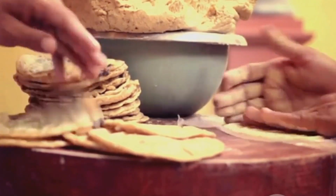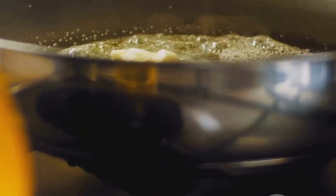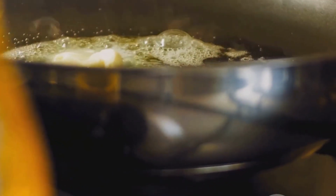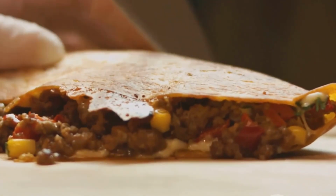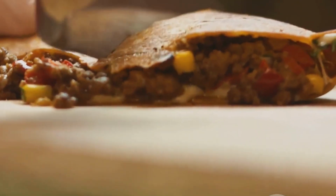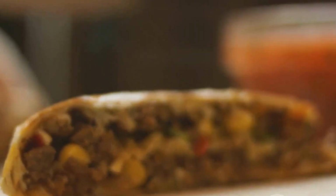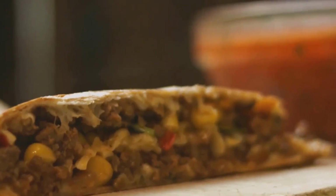Now place your tortilla in the pan and immediately sprinkle your cheese evenly over half of it. Here's where the magic happens. As the cheese begins to melt, carefully fold the tortilla in half, pressing it down lightly with your spatula. Make sure to keep an eye on the heat. Remember, we want that perfect balance.